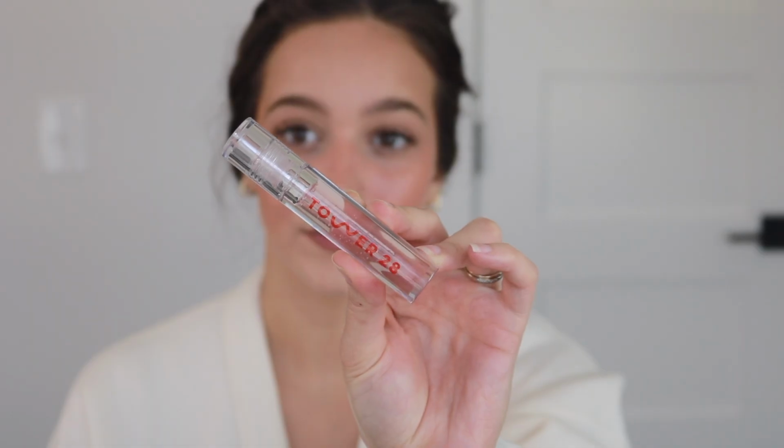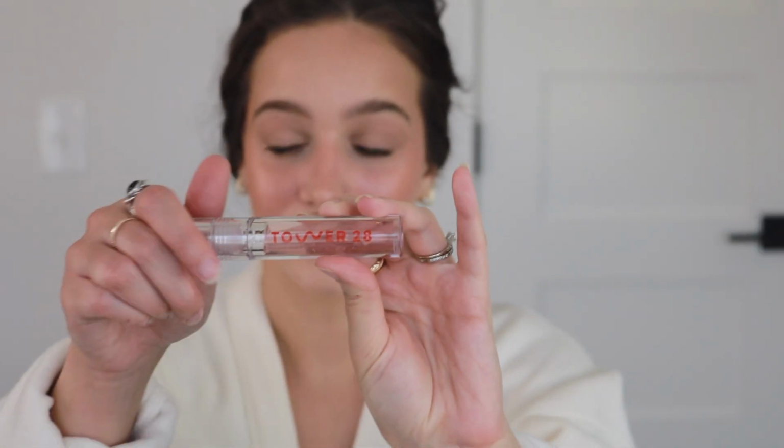So my favorite clear gloss is the Tower 28 Shine On Lip Jelly. This is in the shade Chill, but it's pretty much clear. I mean, it looks slightly light pink maybe in the tube, but when you put it on, it's clear. It's my favorite because it has a really thin, almost jelly texture, but it feels really moisturizing on the lips and it looks really glossy and glassy and it's just the perfect clear gloss for me. I love this.